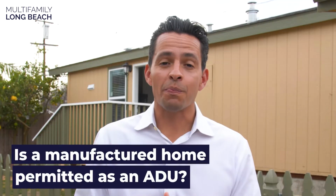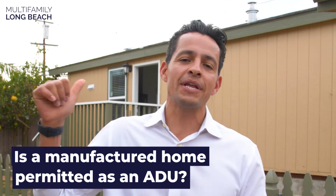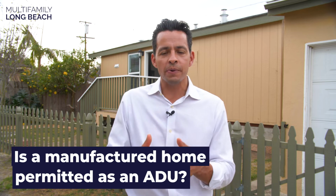Is a manufactured home permitted as an ADU? The answer is yes. In fact, I'm standing in front of the first one in Long Beach. So this means this property was built off-site. This specific property was built in Arizona, inside of a warehouse. It was built to standard codes and it was delivered on site. So yes, they are permitted.